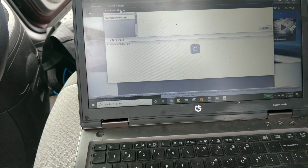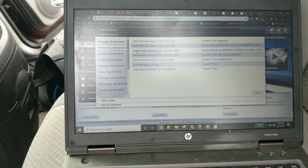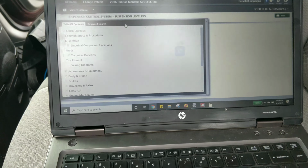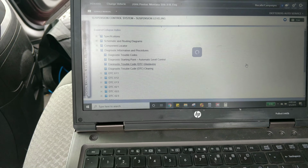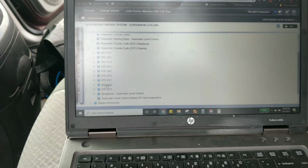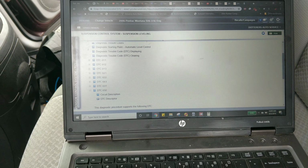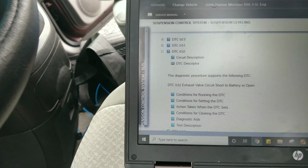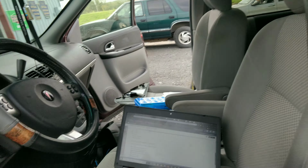Let's see, vehicle history. Montana. So we have 32, it looks like right now. Exhaust valve, short to battery or open. That's actually a good indication, because that would make sense why it just keeps filling and filling and filling and doesn't let air out.